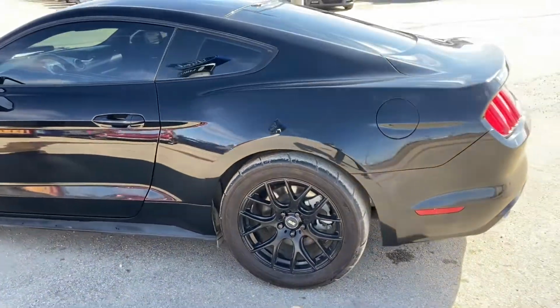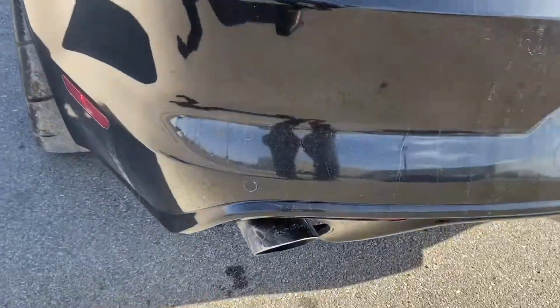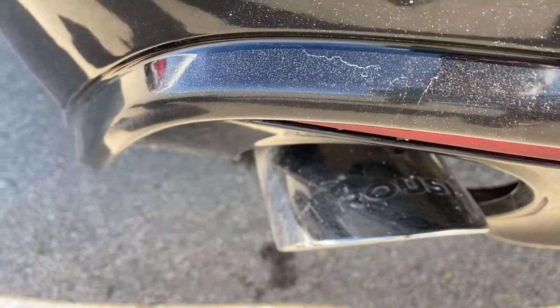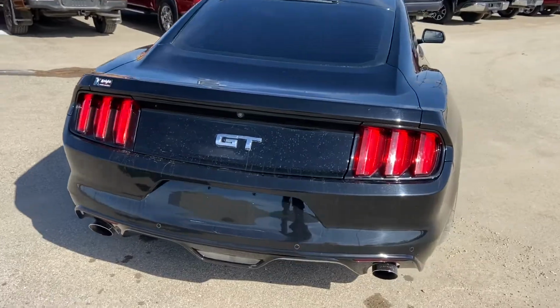I'll just come around to the back of the vehicle. It does have the Roush exhaust, dual tip. See the Roush there, and on the other one.